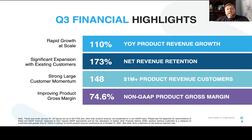And the beauty of this is the cost of acquiring new customers is so much more than growing your current customers. So what this means is customers are signing on board with Snowflake. Whatever they like or think about the services, they end up with much bigger, more consumption, more growth. That's a really good sign. And 173% is an amazing number. I just want to throw it out there. That is significant, frankly.